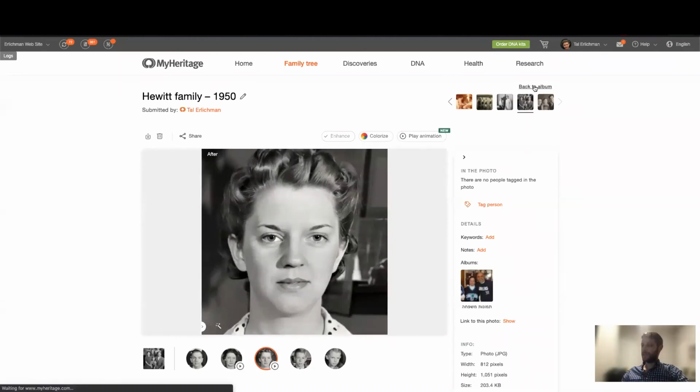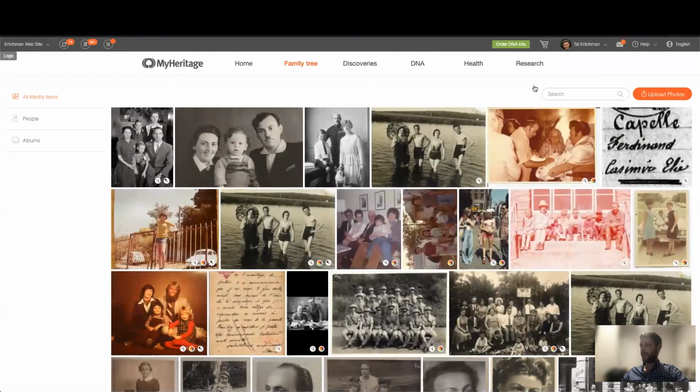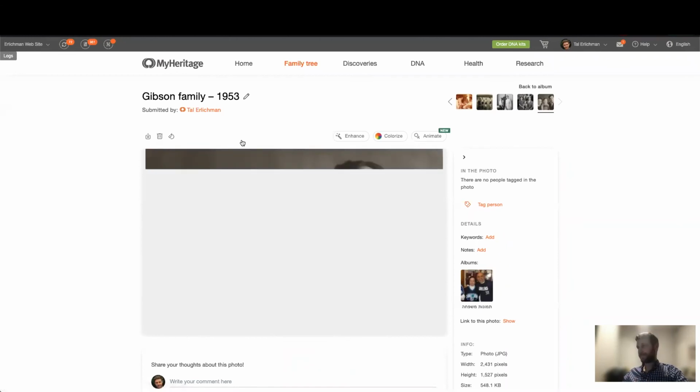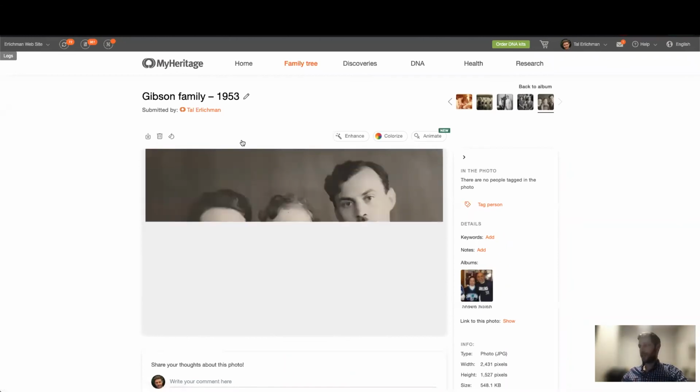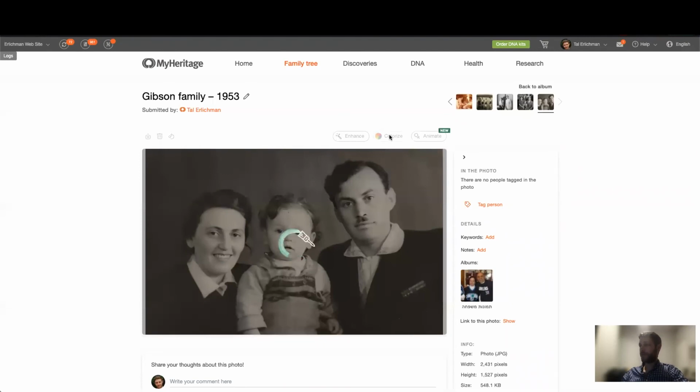Let's see another example. So I told you earlier a lot about our other photo features, such as the colorization under MyHeritage in Color. What I want to show you right now is that if you already have photos on MyHeritage and you already colorized your photos and enhanced them, you can of course animate those versions as well. So let's assume that this photo was colorized already, or let's colorize it for a second.